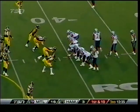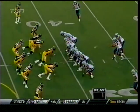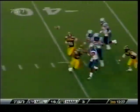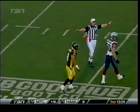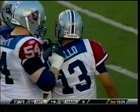Calvillo's had a lot of success tonight. Keep in mind, he's without some weapons: Jared Payton out, Elijah Thurman, and of course his favorite target through the years, Ben Cahoon. He's in trouble here, lets it go downfield. And that one intended for rangy receiver Eric Deslauriers.